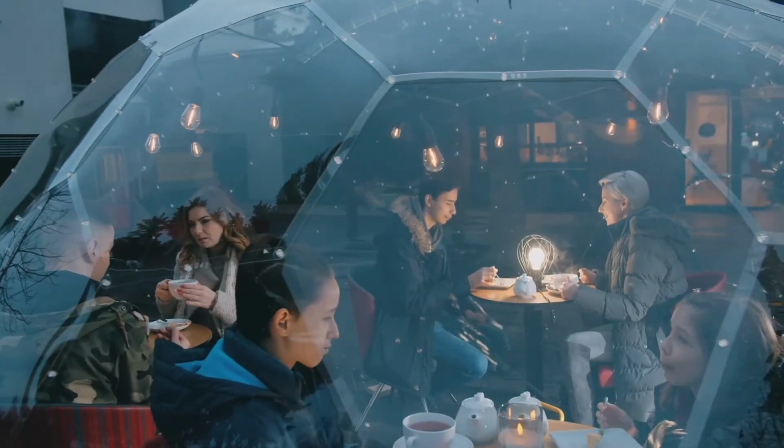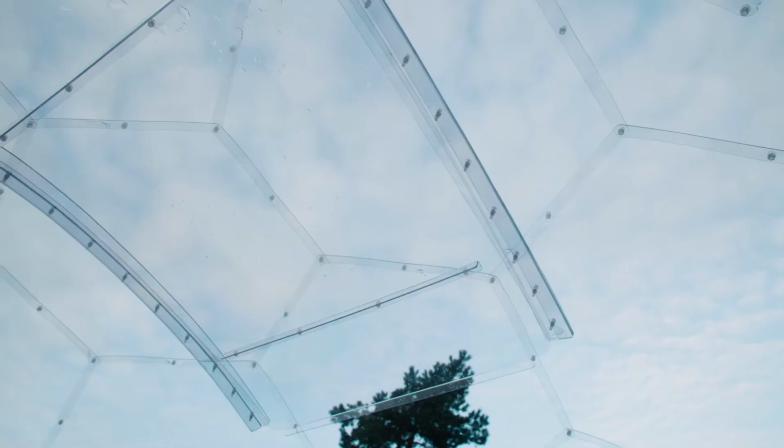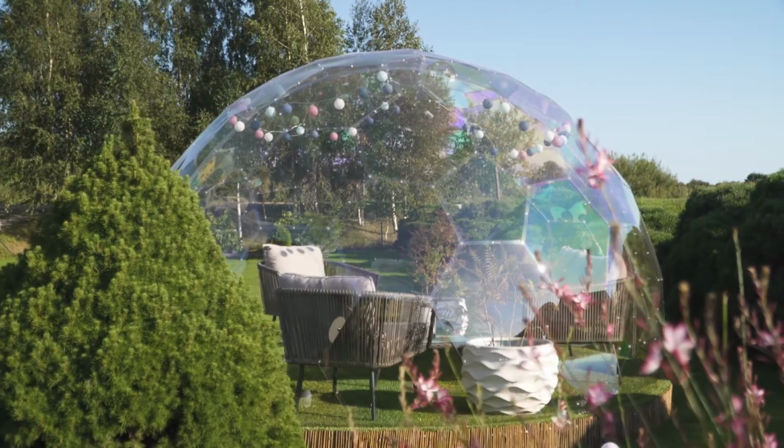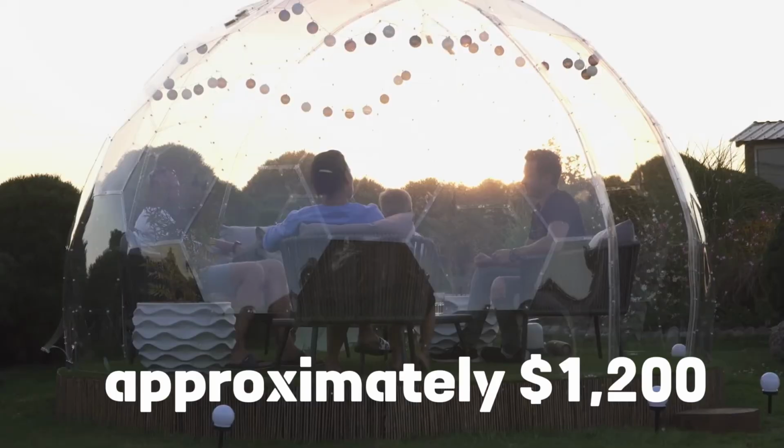The GeoDome X can accommodate up to 12 people and can be set up in about 4 hours with all the necessary assembly tools included. It is easy to keep in good condition with just a periodic watering with a hose and a wipe. The GeoDome X is approximately $1,200.